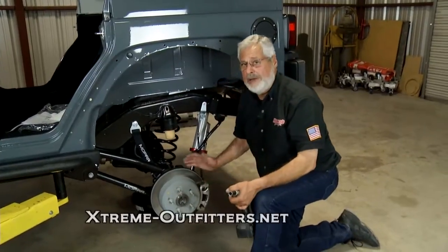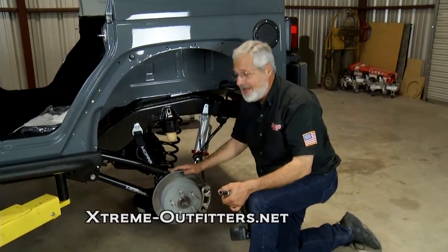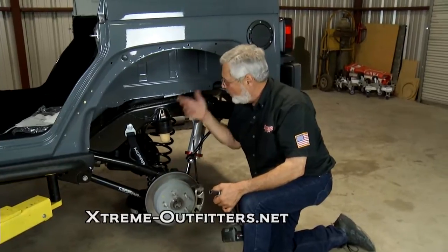We've got it all just about buttoned up. Just follow the instructions, go step by step, and it all comes together. We're about ready to put this up.